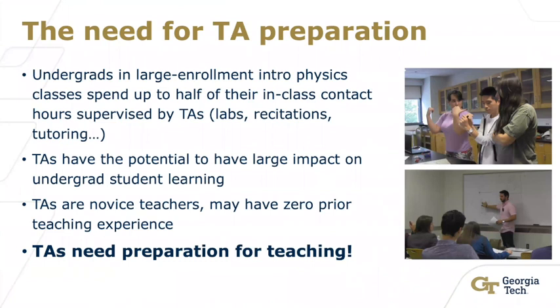So to give a bit of motivation, it is necessary to prepare TAs for teaching. TAs are essential partners in instruction, especially for large enrollment intro-physics classes, where students can end up spending half of their in-class contact time supervised by TAs. They spend 3 hours a week with the professor in a giant lecture hall, and then they spend 3 hours a week in a lab with 30 other people and a TA. So the TAs have a potential to have a large impact on student learning.